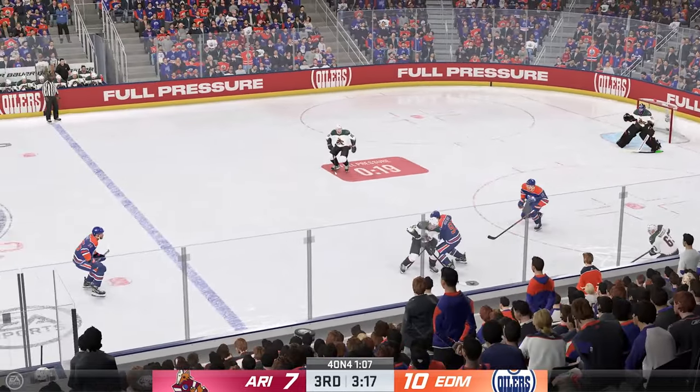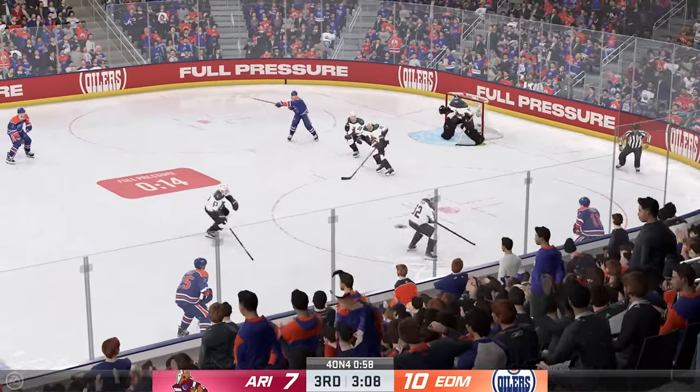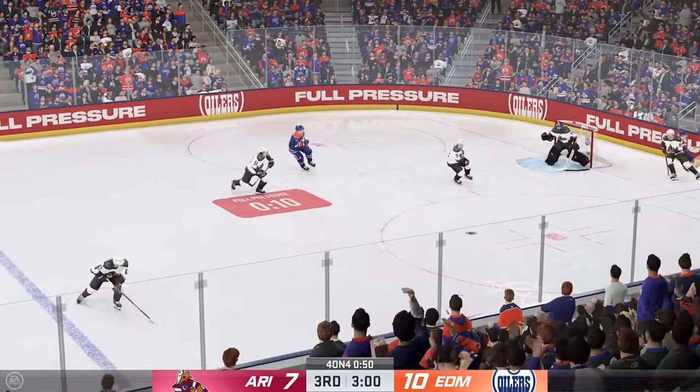Takes the feed ahead from the left side. Oh, he hit him and caught all of it. Oh, that's a tough one, James. You're along the boards. You don't have a lot of give. What that means, you're feeling it all.